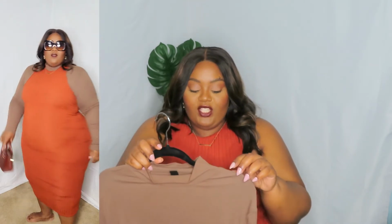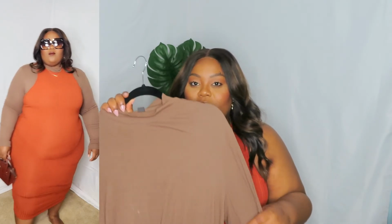This is a look. I love this. It's not really a turtleneck. I forgot what kind of neckline this is. I'll see if I can find it and post it on the screen. But yeah, I really like this. This is from Shein. Also, this is in the 4X. And yes, I like this look.